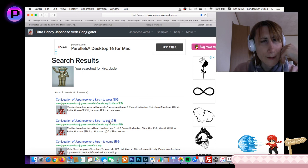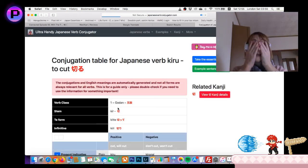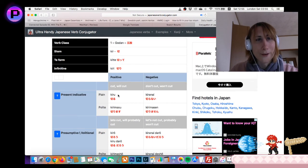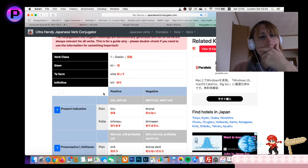So, yeah. Okay. So this is why study is important, folks, because some of you who may be experienced with Japanese will be looking at this thinking, well, what the hell are you doing going down this rabbit hole? But I think most people learning a language will identify with this process where I got confused. Okay, so here we are. Kiru, to cut.